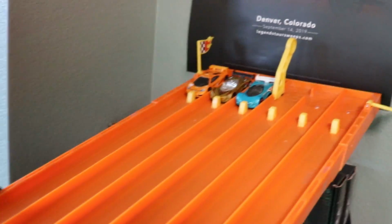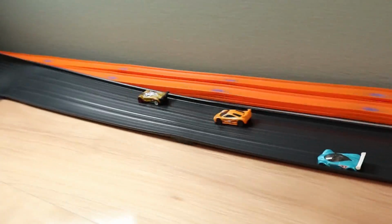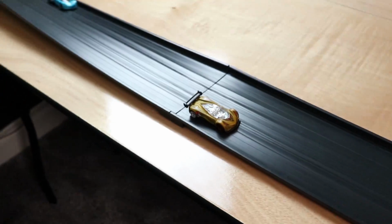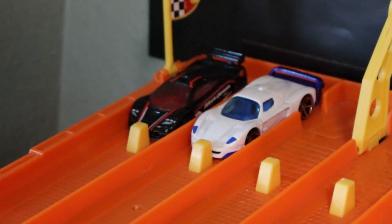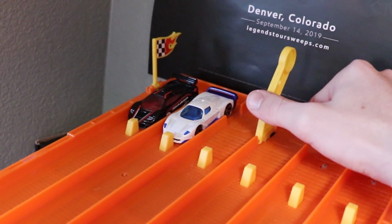Here we go, race number 2. 3, 2, 1. And look at that golden Furai go. It has the acceleration off of the start. The Furai is moving on. Next up, we have a notoriously fast Maserati MC12 versus another F1.